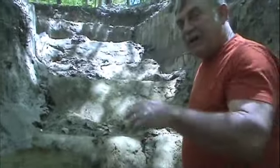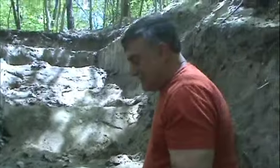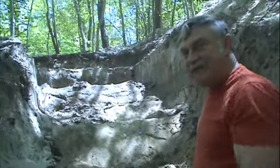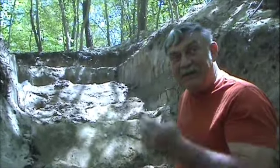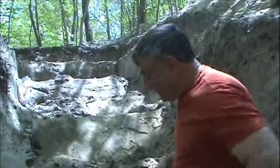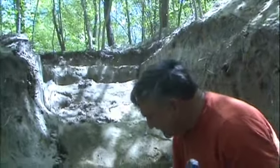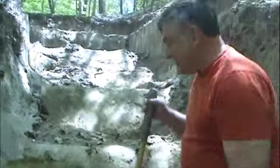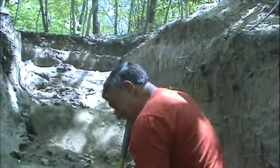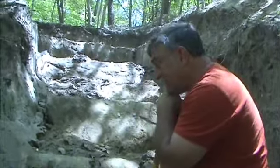This is orange because on top of the clay is where the water ends up. Water rusts out the iron and turns it orange. That's why it's orange. Precipitates it out. Water seeps all the way down through all this sand and gets to the orange and rusts the iron. This is all within the bay.